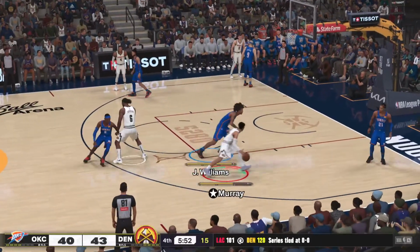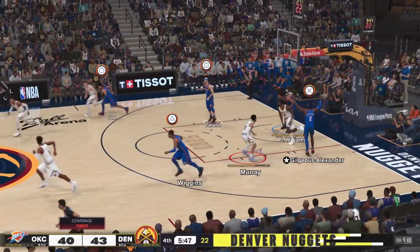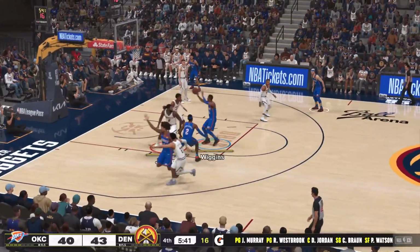3 quarters behind us. 1 more to go. Thanks for being with us as we begin the 4th. Jordan is out there with Peyton Watson. Then there's Russell Westbrook. Then there's Jamal Murray. And it's Brown in at the 3 slot. That's the group on the floor for Denver.